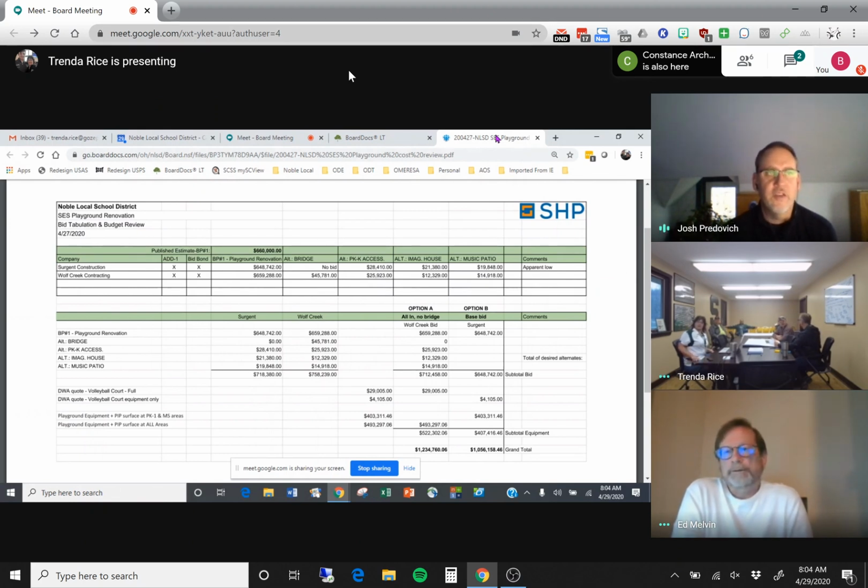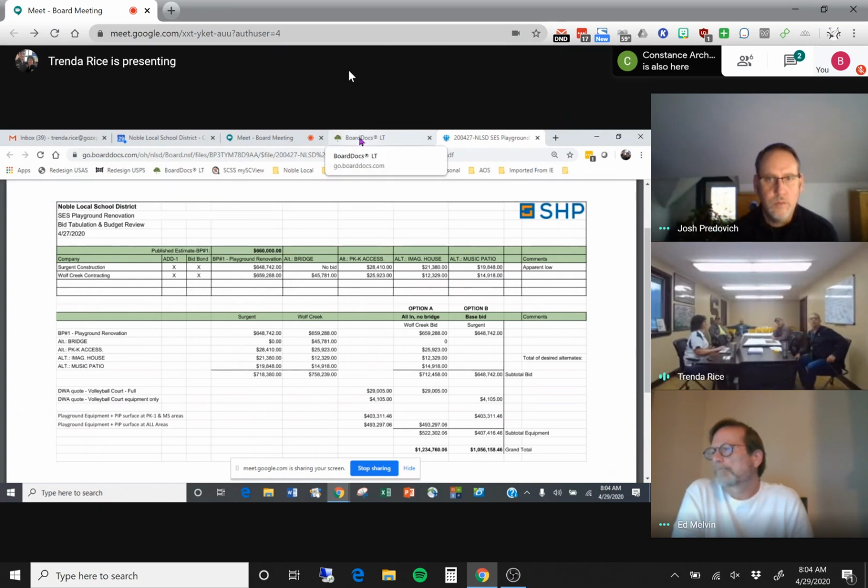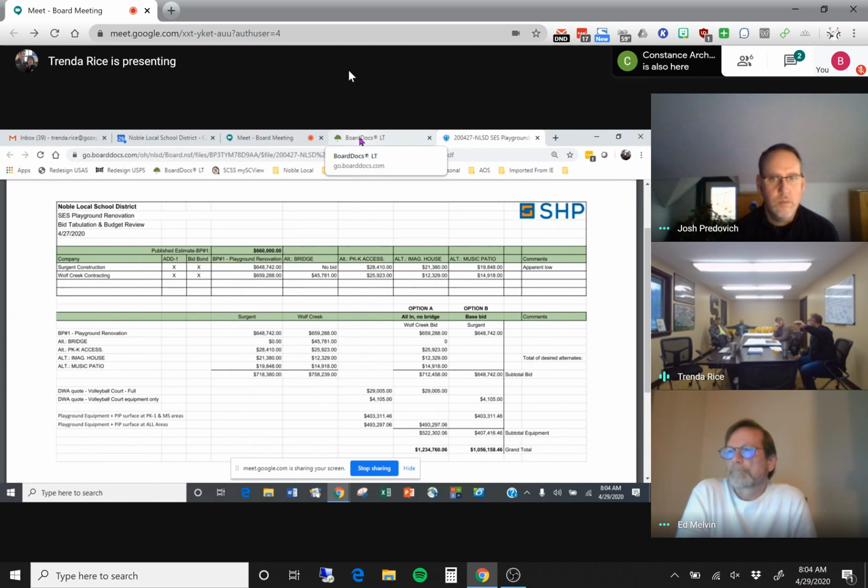We did that too. Yeah, that's correct. It's game time equipment, but the company that reps them is DWA Recreation. Down there, they got 1,056. Why is this much different there? Down there at the bottom of the grand table? That was option B. That was taking away some of our surfacing. Those were the two choices I gave you, option A and option B. Option B was presented with no alternates, and it was also not all poured in place. It was also some wood fiber.